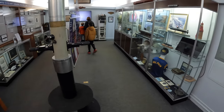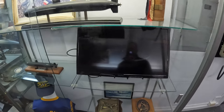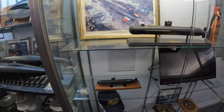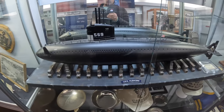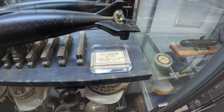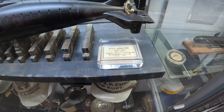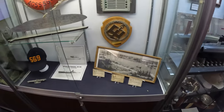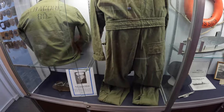That's just one of the kids visiting the museum. What do they have with them? See, this is stuff they had on the ship. So here's the model of the Albacore right here. It was in operation from 1953 to 2003.